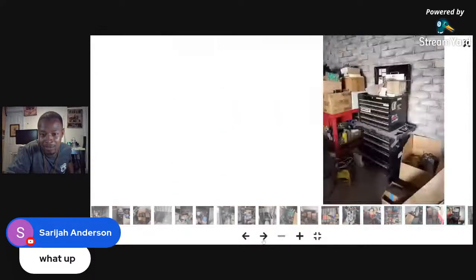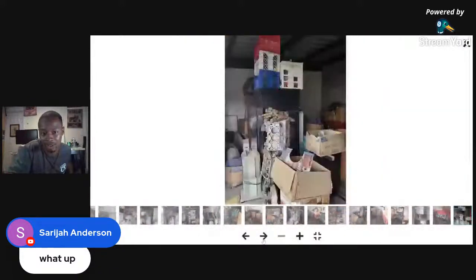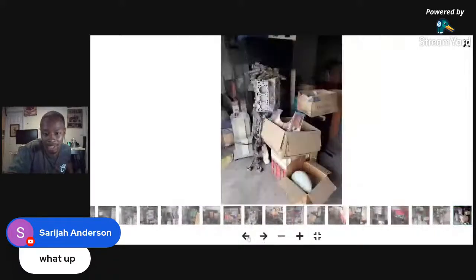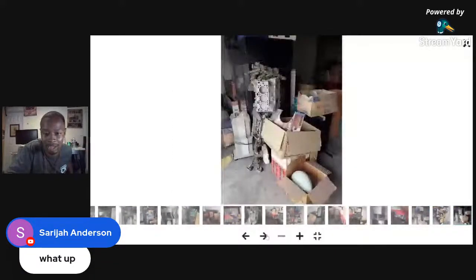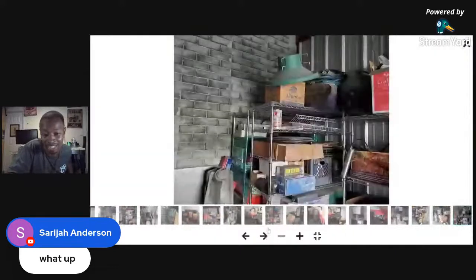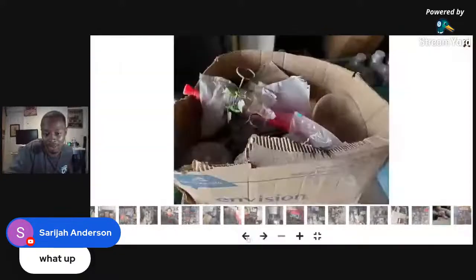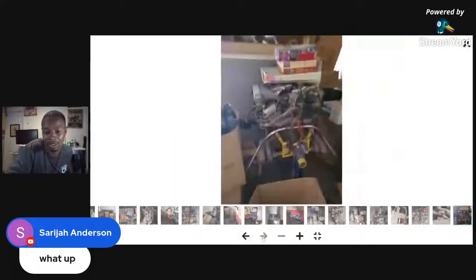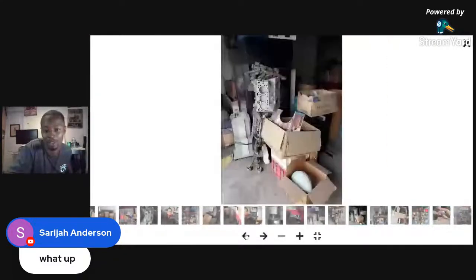Old TV. This is like a mechanic's storage. I don't see anything besides that motorcycle really. Engines, I don't know what to do with that. I would take these metal racks, but you still got to get rid of all this other stuff. So maybe somebody that's a pro at this might already have enough stuff in place to deal with stuff like that.